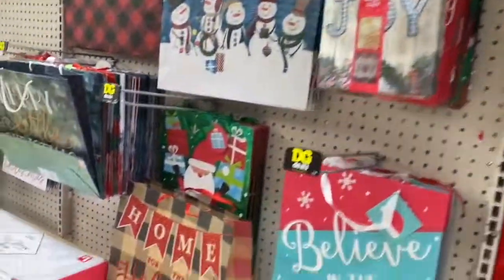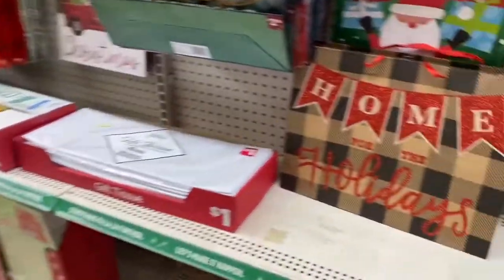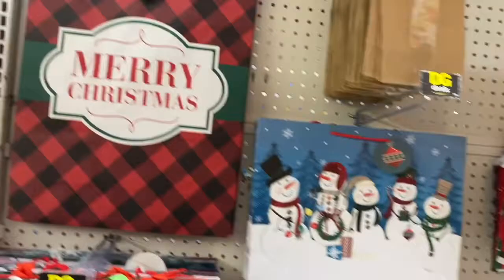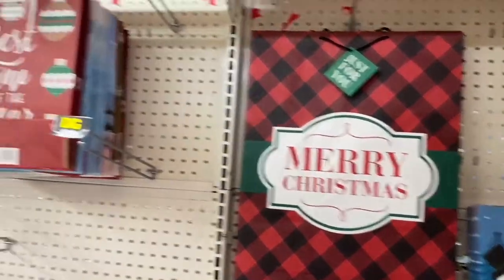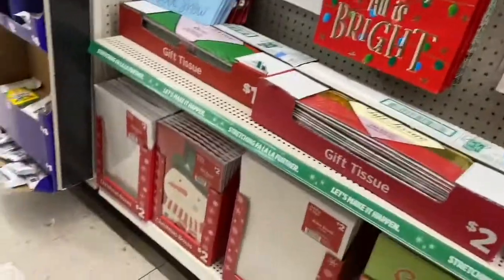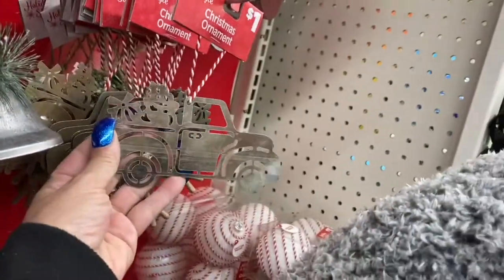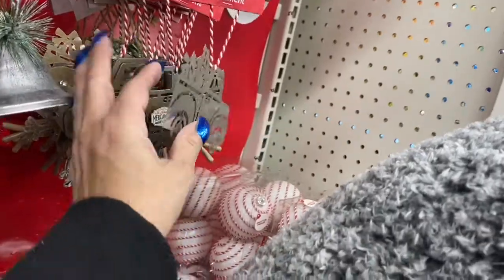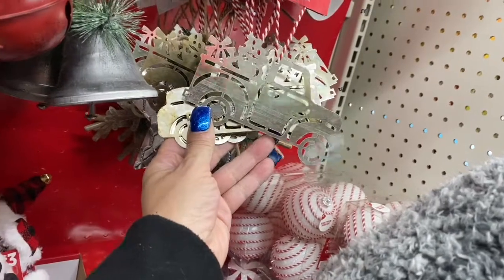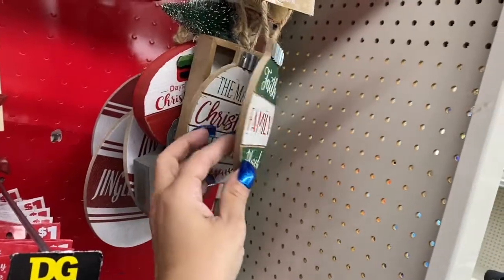Not at all. Then they have some boxes along the bottom and tissue paper. And that bag is so cute. And look at that one. Okay. So they have the tissue paper and they have the boxes. But they also have some ornaments. Look at this one. The galvanized metal. Oh, guys, for $1, that's such an awesome buy. Faith, family, and blessed.